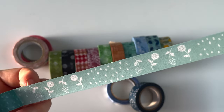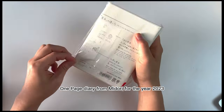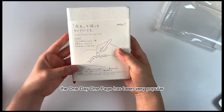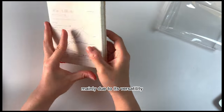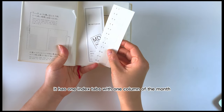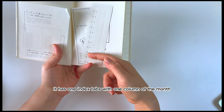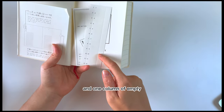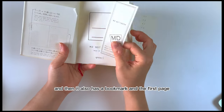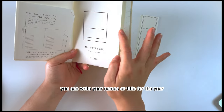This is the new one day one page diary from Midori for the year 2023. The one day one page has been very popular mainly due to its versatility. To start off, it has index tabs with one column of the month and one column of empty tabs for you to write whatever you want. And then it also has a bookmark. And on the first page, you can write your name or title for the year.